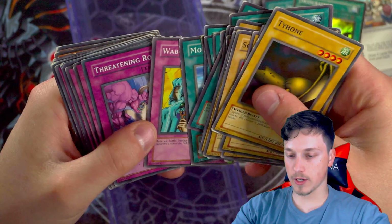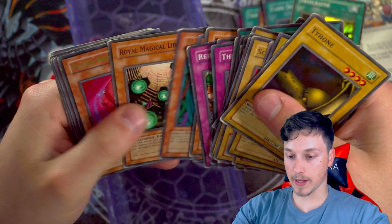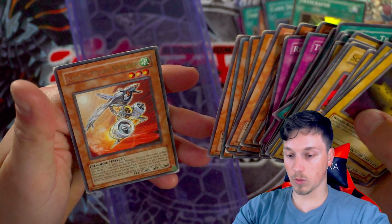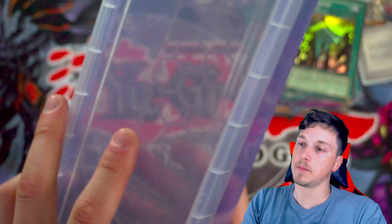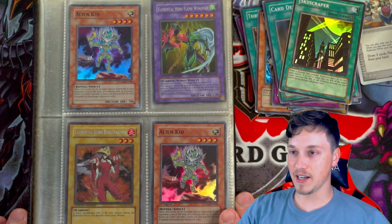We'll rifle through these. Wabaku, pretty good card. Threatening Roar, very good card. Threatening Roar's about £1. Ojama Red's about £1.50. And Quackimeru Speeder. So out of this, again, we got a little box with it to keep our bulk in. This is what you guys all want to see, right? The little binder that I picked up as well.